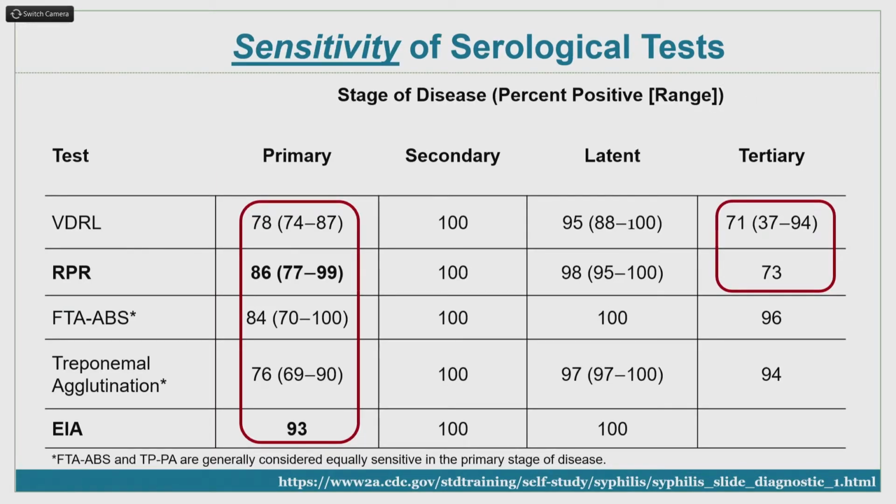I do want to point out, though, that these tests are not perfect, especially in the setting of primary syphilis or tertiary syphilis. You can see they are excellent, all of the options that I mentioned for secondary syphilis, and they're also excellent to identify latent syphilis, but for primary syphilis, there are some infections that can be missed, particularly when using an RPR. And so if a patient has a lesion consistent with primary syphilis, then they should be treated as such, irrespective of that result.